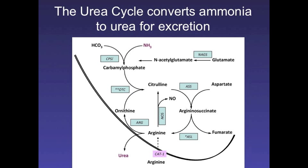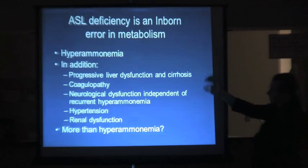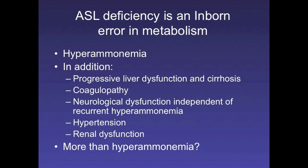So these kids are typically very well managed by Dr. Lee at Texas Children's. He's the global expert on these conditions. So he contacted me a couple of years ago because he was noticing that as these kids are managed, and their hyperammonemia is actually managed and kept in check, they're developing a lot of collateral symptoms that can't be explained by the underlying genetic disorder. And those include progressive liver dysfunction and cirrhosis. A lot of these kids have to have liver transplants in order to survive in the teenage years or adulthood.